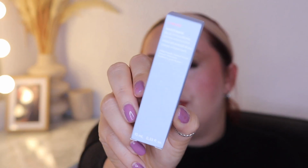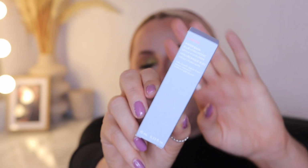And then we've got a Laneige Water Bank Blue Hyaluronic Cream Moisturiser. So this I'm pretty sure is like a mini or a deluxe mini. It is a 10ml bottle, so just a squeezy thing like that. Again, I've not tried anything from Laneige, so I'm excited to give that a whirl.